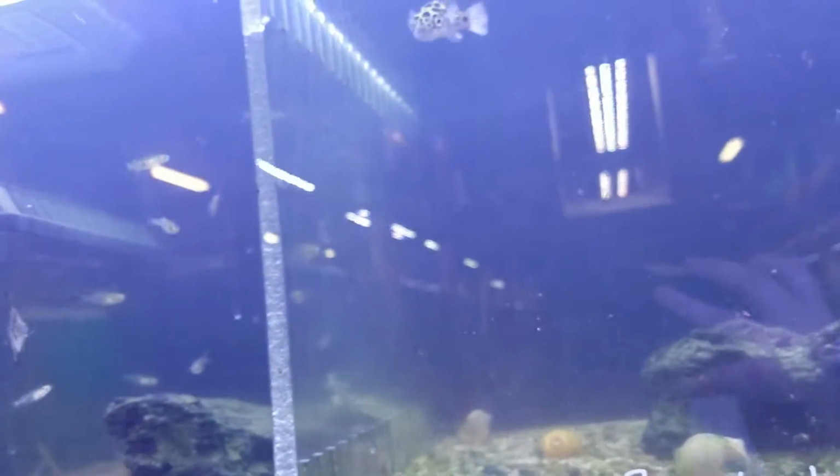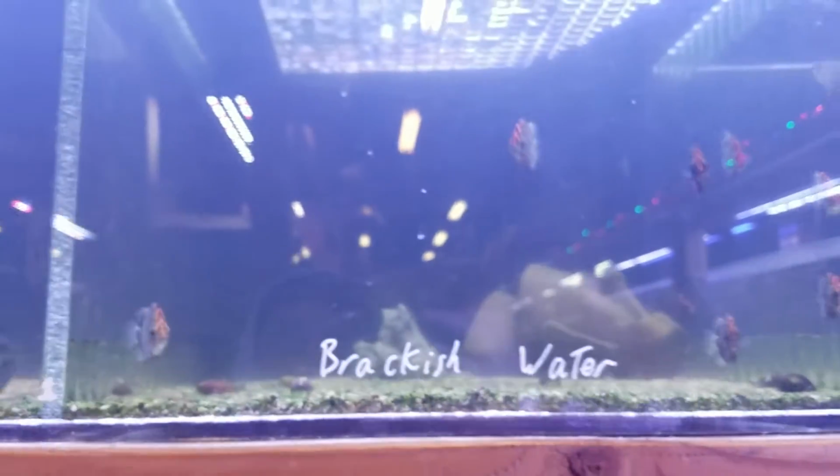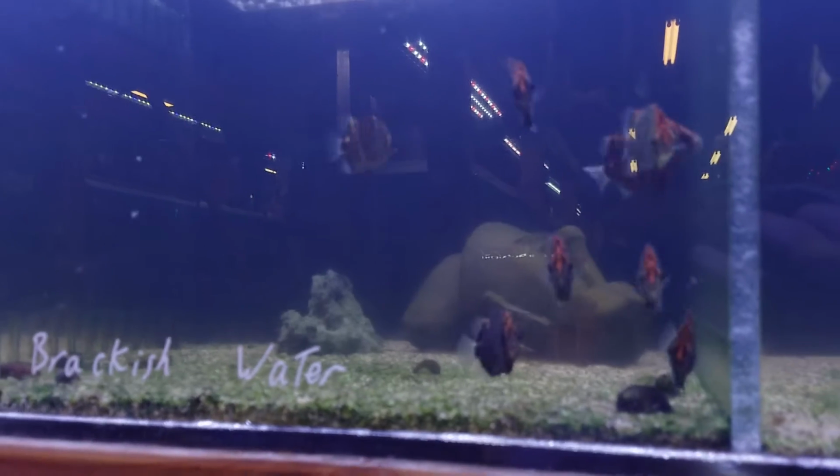Those ones are, other than the Mubu puffers, probably the most friendly little puffers. They're still going to chomp on your other fish, but for a puffer, they're great. We've got violet dragon gobies, red scats. You can see the markings on there. They are a pretty fish.